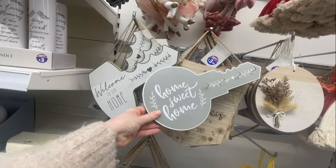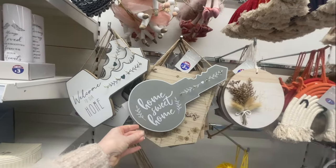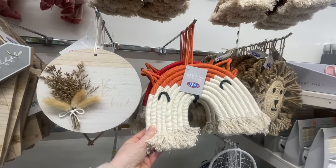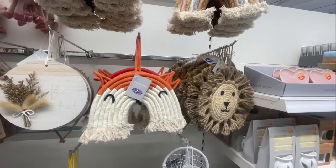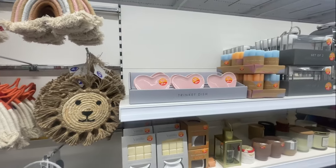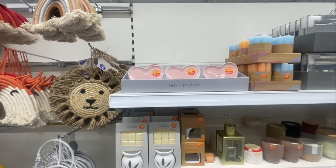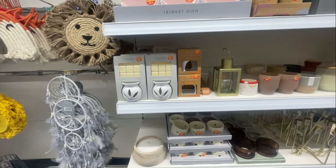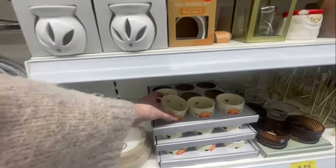Now, I've always loved these Welcome to Our Home or Home Sweet Home signs that you can hang the keys on, which is quite strange because I wouldn't hang my keys up in my home. I have a jar in my home where everything goes, so anything that's in my pockets goes in this jar. My car keys, my house keys, even my cards go in there.